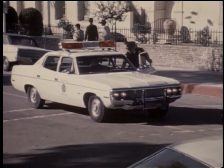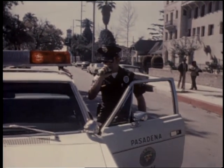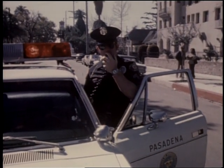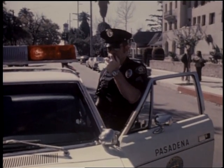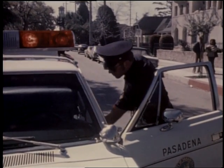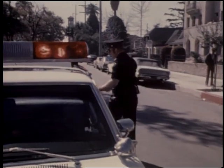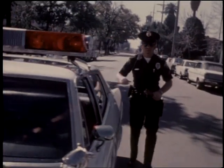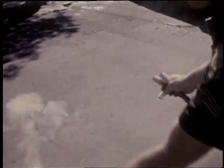Call in for medical help if it's not already on the way. 2H32. 2H32, would you roll an ambulance and traffic assistance? 2H32, 10-4. In laying out flares, watch out for spilled gasoline and make sure people are careful with cigarettes too.